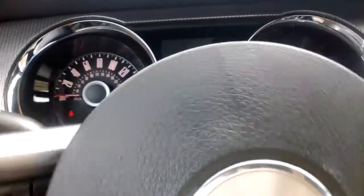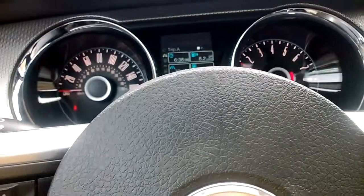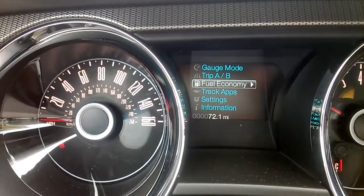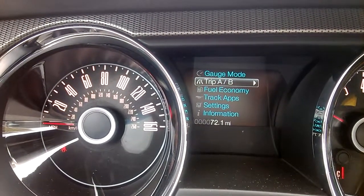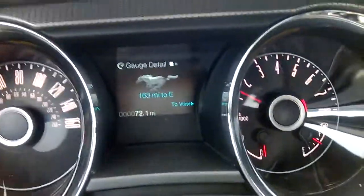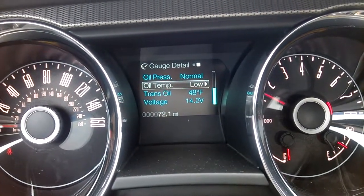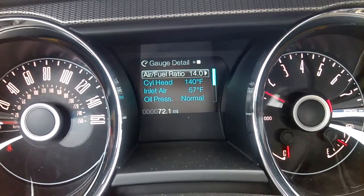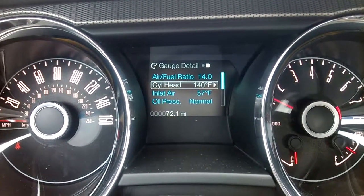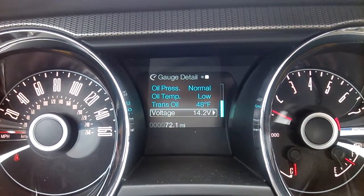Alright. So let's see, we got our gauges. Here we go. Do your tracking up and down. Got your gauge mode. Tells you how many miles until empty, and somebody was so loving and put a lot of gas in here for me. Must have known I was going to be driving. A lot. And you got your oil temperature, your oil pressure, the air to fuel ratio, which is really good for those of you who like to race. You got your temperature of your cylinder heads, all kinds of neat little stuff. How much voltage your car is pulling, temperature of your oil.